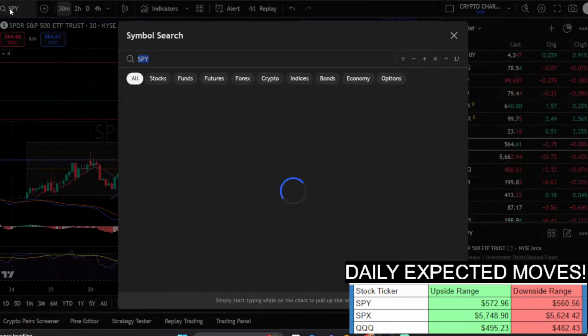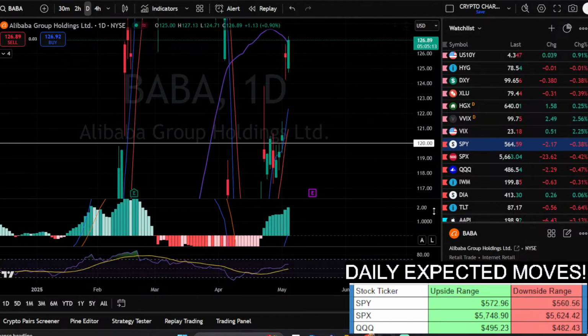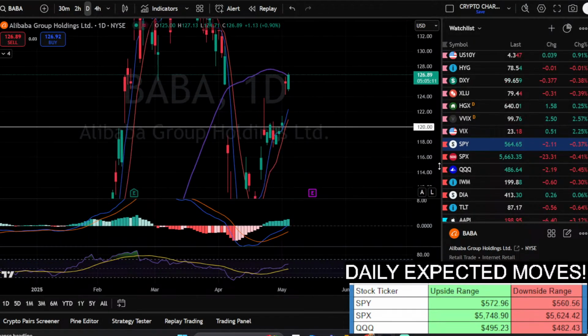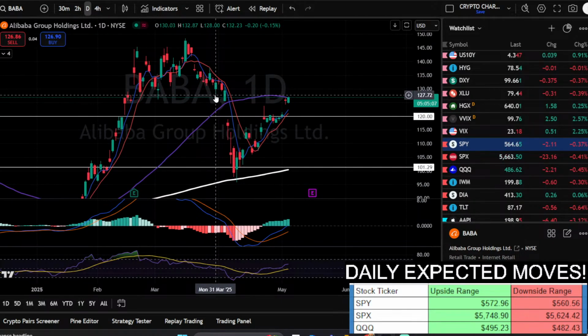Baba. Yeah, we can go check on Baba real quick. See what we see from the daily perspective. Trying to peek its head into positive territory. Ooh, some big gaps beneath you. Running into some good resistance here.